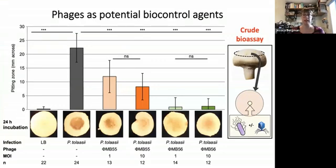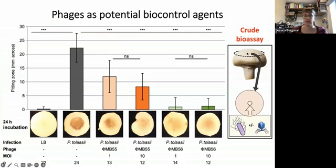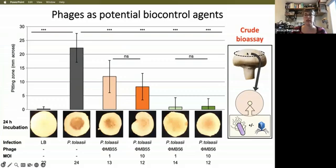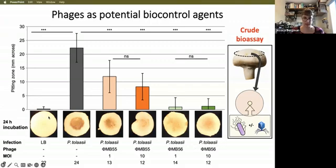This is a very crude test, but essentially I took mushrooms, I cut off the cap, flipped it upside down so I had a flat surface, and then I added either just growth medium, or growth medium with bacteria, or growth medium with bacteria and phage. And then you can see the results here.